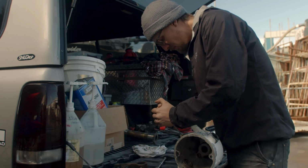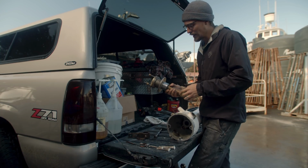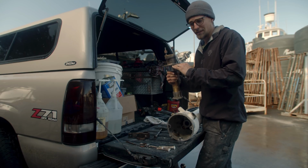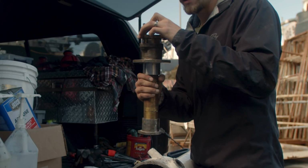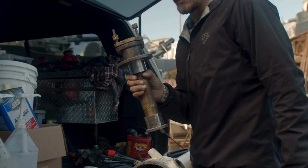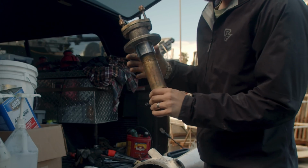I got the whole packing gland off right here, and it's actually a really, really neat system, I'm not gonna lie. So this is where the bottom of the hole is on the inside of the boat. This is your traditional packing gland where you have this guy on top and you tighten it down, and that stops the water from coming inside the boat. Now this is where it gets kind of interesting.